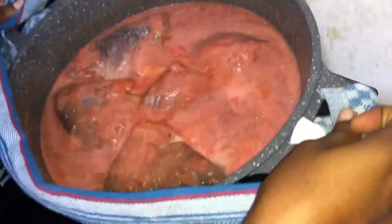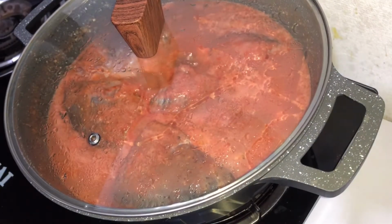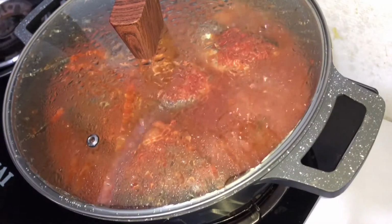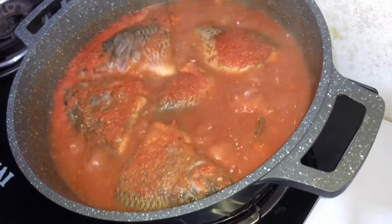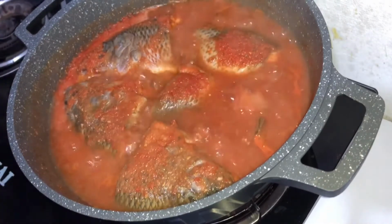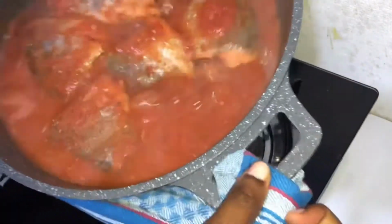I'll swirl my stew again. This is fresh fish, so you don't want it to break, so you don't stir it. The best thing to do is to hold the pot, swirl it around, then everything will just incorporate very nicely. Our stew is boiling, it's almost about to be cooked. I'll swirl it once again, that's giving it a stir. I'm swirling it around.